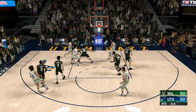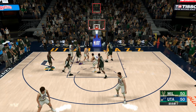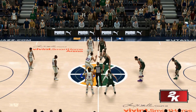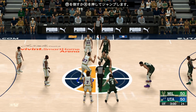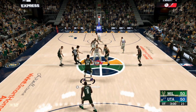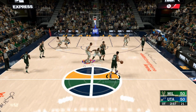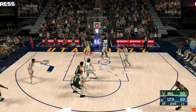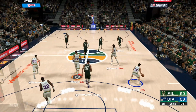Here's Maravich. Oh, it's off the mark. And we're going to overtime. In regulation, we move on to overtime. Tip-off goes to Milwaukee. So the overtime period is now ticking away. Should be fun. All fueled up and ready to go to overtime basketball here, brought to us by Gatorade.